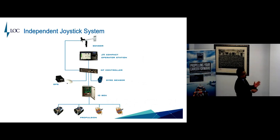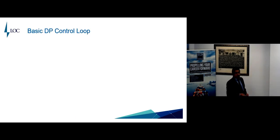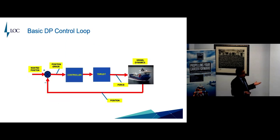There's another system along with the DP that is required by the club, called the independent joystick system. This is totally independent of the DP system. If the DP system fails, this system will be able to control the vessel. This has only manual positioning, but not automatic positioning, and then automatic heading. So these are the requirements. This is the basic DP control system.